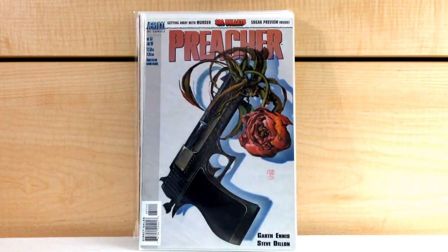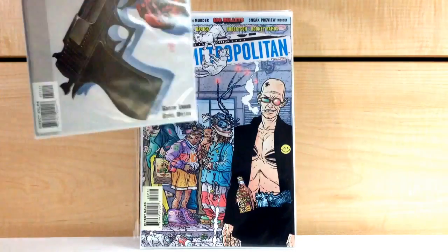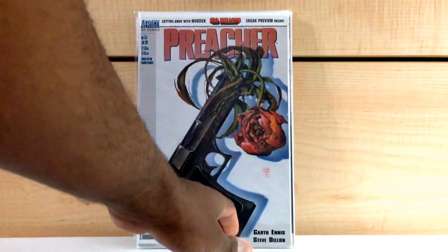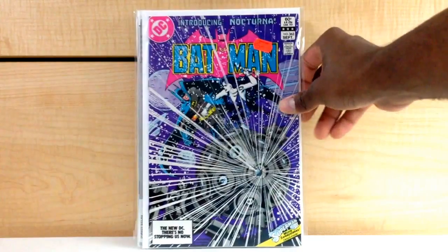Ah, here we go. Now, here's a book. Again, I picked this up for $2. And I think I got this for like 75 cents because there was a sale going on. I should have picked up more books at the shop, but I just wasn't thinking. Here we go, baby.